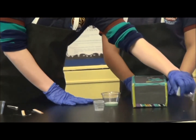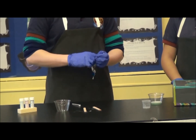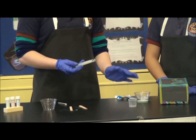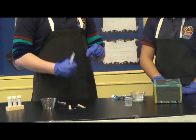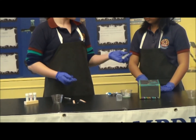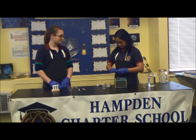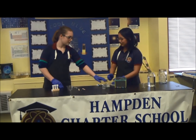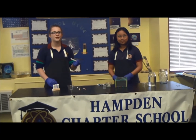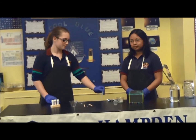Another example of something that uses this mixture is a glow stick, commonly seen on the 4th of July or somewhere that's dark. And when you break it or shake it, however you use it, it lights up when it mixes the chemicals inside of it.